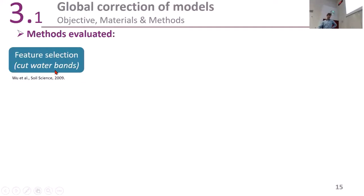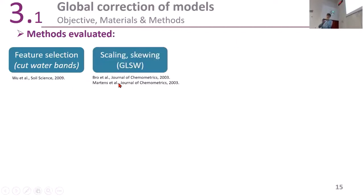So the first ones are more on the spectra, so feature selection. It's a very simple method where from knowledge, we know that in some regions of the spectra, we absorb water, the OH bands absorb. So we just cut those water bands and try to build the model. The second one was scaling or skewing. The principle is really to downweigh those regions in which we know that the moisture content makes the spectra vary a lot.